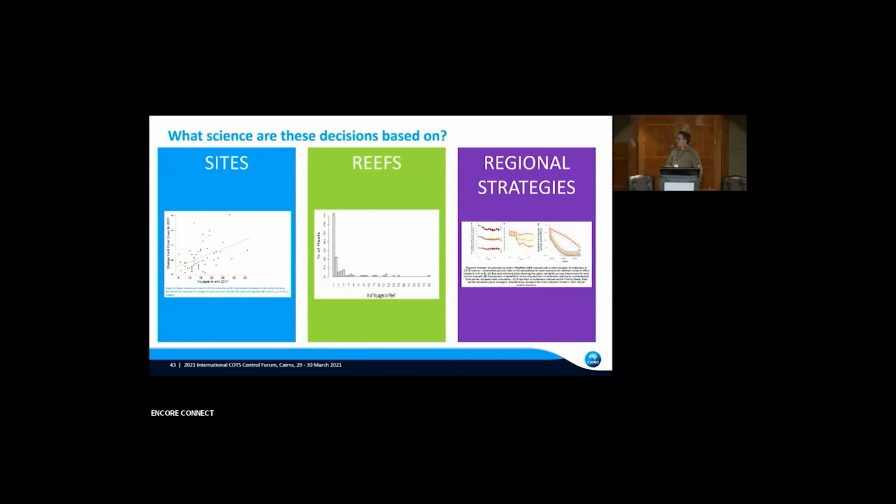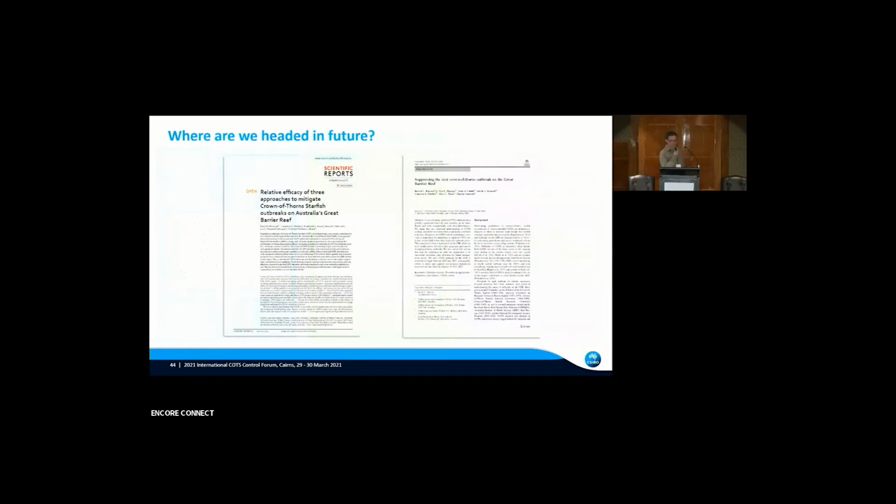And finally, through a large and coordinated research effort developing GBR-scale COTS models, that's CoCoNet at CSIRO and ReefMod GBR at UQ, we can now say that the regional strategy that we're using in the current COTS control program, by which I mean both the selection of priority reefs and the use of the decision tree process to direct resources around the GBR, equals or outperforms any of the other regional strategies that we tested in the NESP report that just came out about regional modelling strategies. And I believe Scott will be talking about that later in this session.